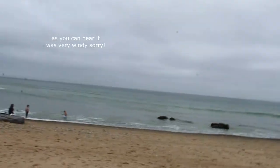Where's the dog? Where do you see the dog? Oh my gosh, can you see it? Can you guys see the dog? Guys, look how pretty this is. I literally feel like I'm on the set of a movie, like I'm in a movie.